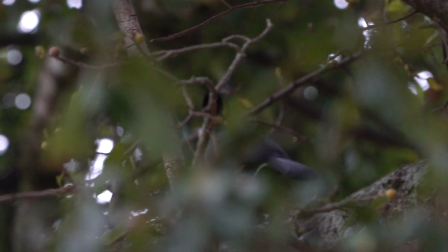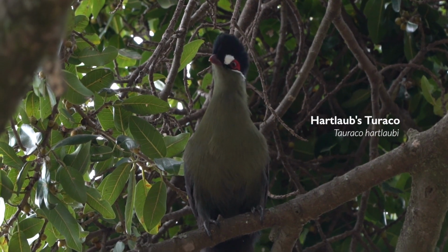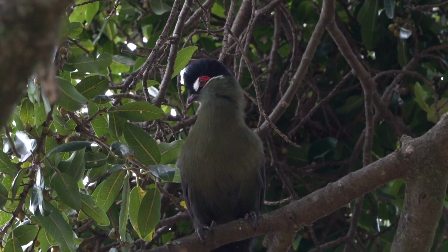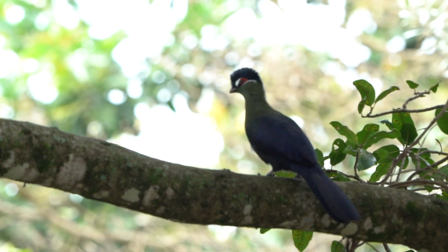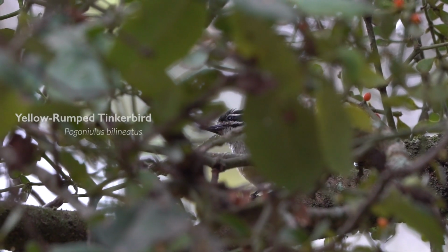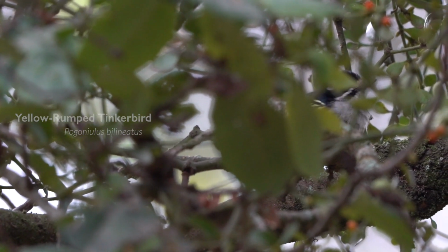Often you'll hear their call, which creates an alluring atmosphere in your surroundings. The Hartlaub's turaco. They often move in small groups in the canopy, foraging or sometimes just chasing each other. More likely heard than seen with their characteristic call, the yellow-rumped tinkerbird. When seen is an absolute treat.